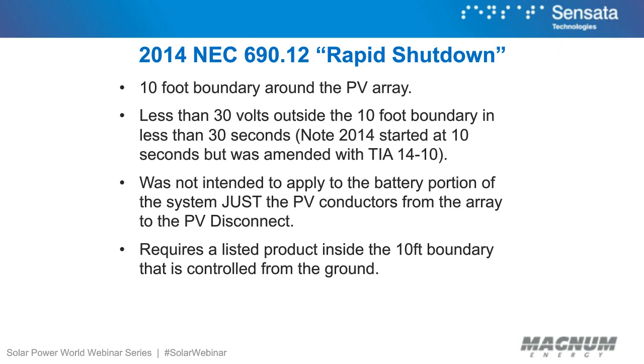So one of the other things we wanted to talk about was NEC and rapid shutdown. Having spent a lot of time on some of these work groups, more than I like to keep track of sometimes, I'm pretty versed in the 2014 and 2017 NEC 690.12, but to really bring it down to what was intended: 2014 690.12, rapid shutdown. I'm sure you've all heard about it, it's probably a thorn in your side.